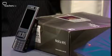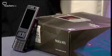Well, thank you all very much. Time now to move on to Christian's third choice of resource for us today, and it is the Nokia N95 mobile phone. We've got one down here on the table, but Christian, I believe this is your own choice of mobile phone as well. It is.